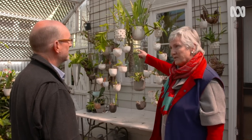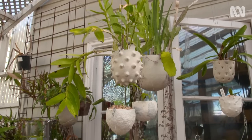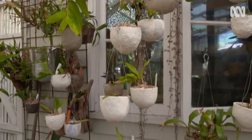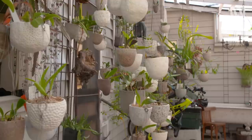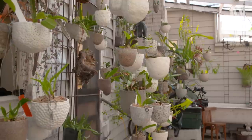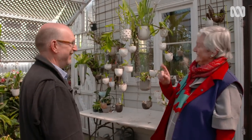And you use the pots to save space again? Yes, I've sort of cascaded them down from one central pot, so I can get several layers. They all get good light exposure and good air movement, so it's an ideal environment for orchids. Hanging Gardens of Babylon. Yeah, that's right. A Footscray. Yes.